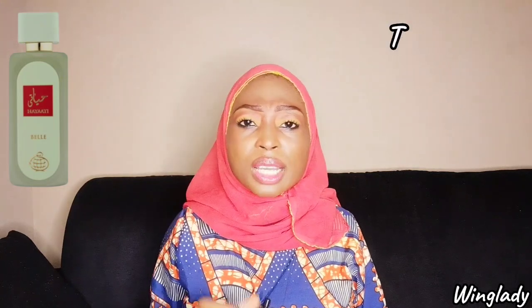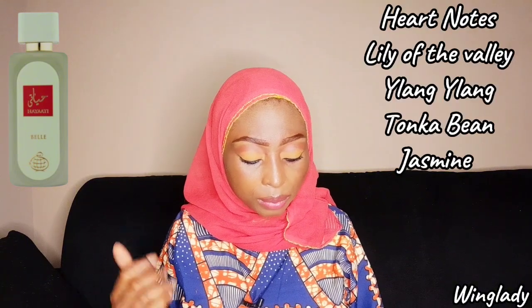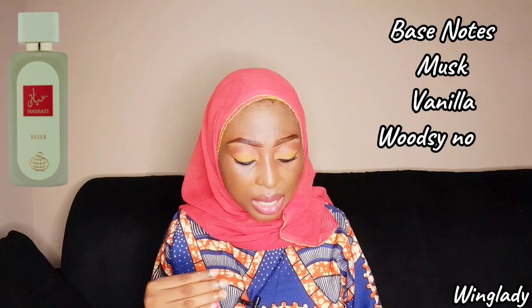I read the notes, and at the top you have pear and peach. At the heart notes you have lily of the valley, ylang ylang, tonka bean and jasmine. Then at the base note you have musk, vanilla and woodsy note. Honestly, you see that pear and peach is what you get right off the opening. It's so juicy, fruity, sweet. It's the kind of fragrance that I like.